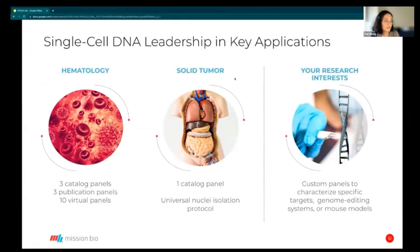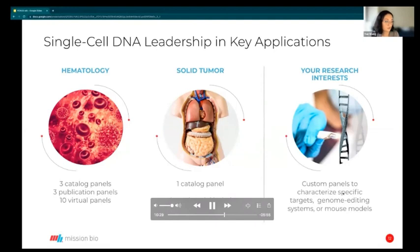We also have one catalog panel on the solid tumor side, which is a tumor hotspot panel, basically a pan-cancer panel. And in terms of solid tumor, we have this universal nuclei isolation protocol that you can use as input. And you can also build your own custom panel here by working with our design scientists for your own purposes. For example, if you are doing genome editing or use mouse models.